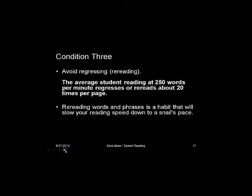Regression is something which I mentioned before. Well, regression means rereading an idea, rereading a word or rereading a sentence. When you're reading passages, sometimes you might come across words or lines which you're not able to understand at the first go. And what do we do? We stop reading ahead.